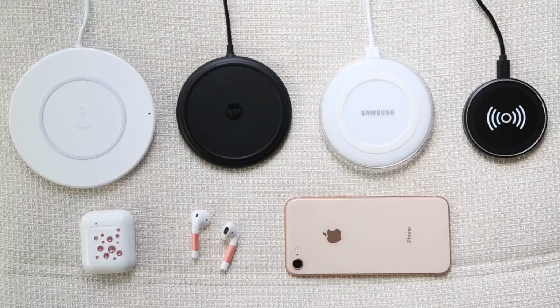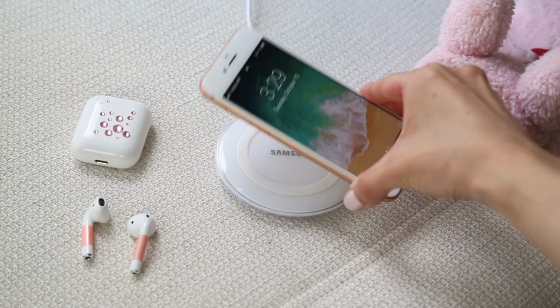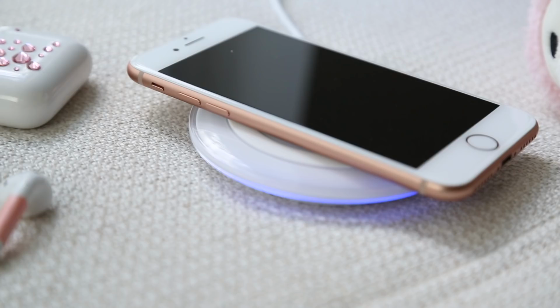All right, so I got 4 chargers here, and of the 4 chargers that I got and tried out, the Samsung one is my favorite. Now, the reason why this one's my favorite is because this one actually lights up and glows. I love putting it next to my nightstand and how it has a nice glow of that blue right when I put my phone on and it's charging.